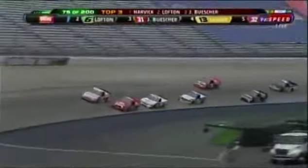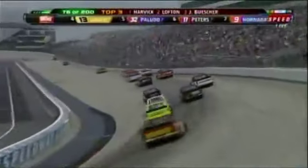Harvick still out front. He's got a 7/10 second lead over Justin Lofton. James Buescher running 3rd. Johnny Sauter, Miguel Paludo, your top 5. That was a great move by Miguel Paludo from the outside.